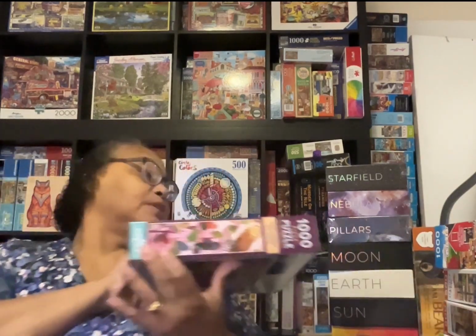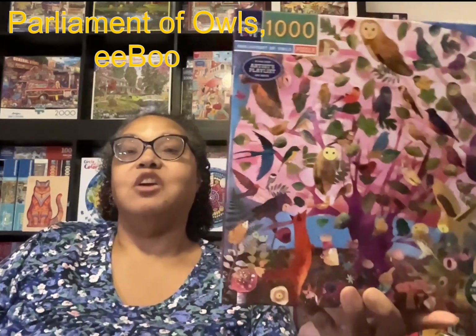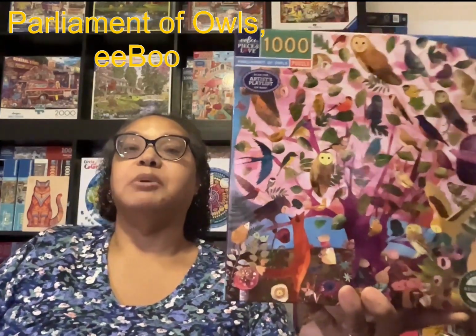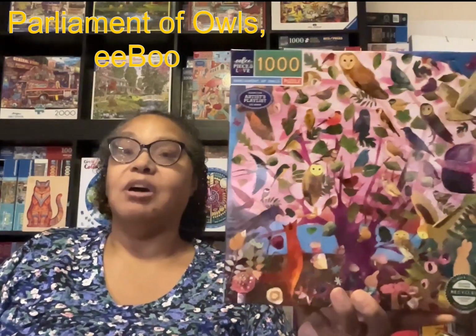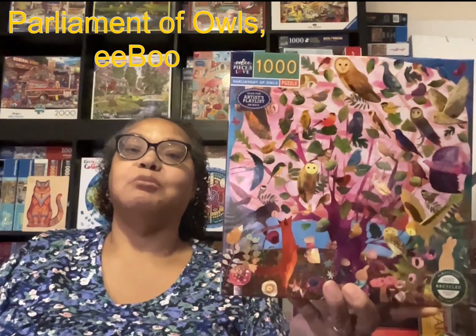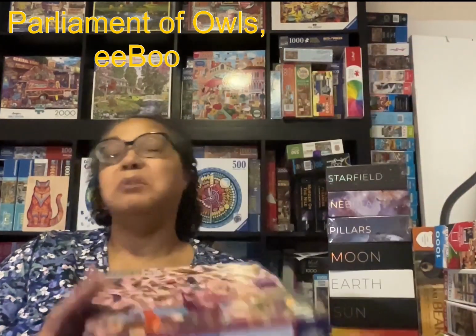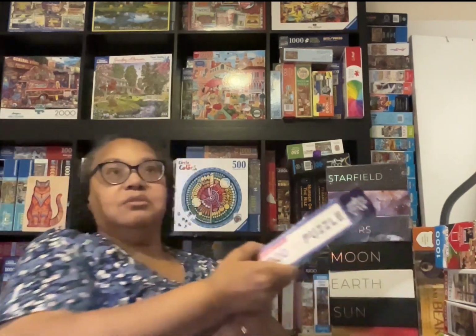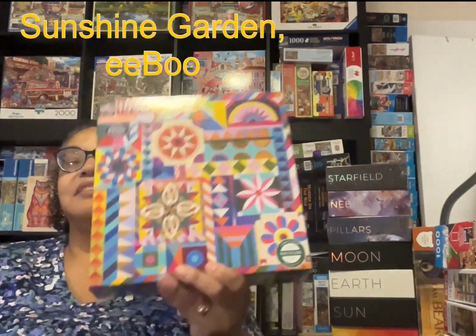Another new eeBoo puzzle that I bought is Parliament of Owls. Now this is going to be very difficult to put together, but I got it because there's an event I think that begins August 15th, and it's about owls, and I don't have any owl puzzles. So when I saw this new puzzle on eeBoo, I'm like, let me snatch that up. So I'll be working on that, and like I said, I believe that event begins during the week of August 15th. Now this one is Sunshine Garden.